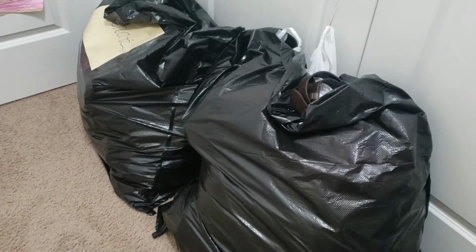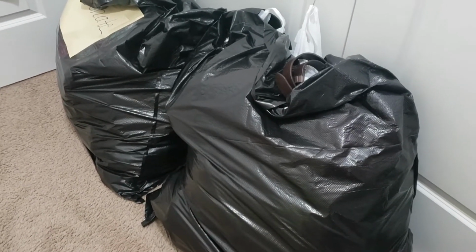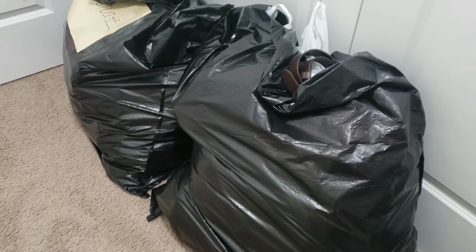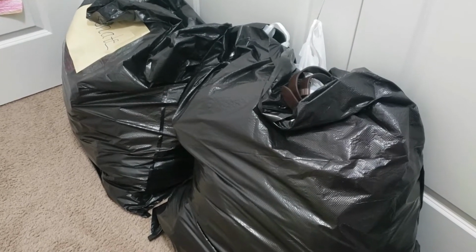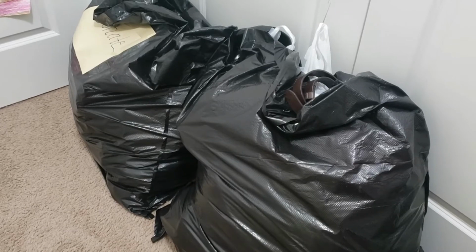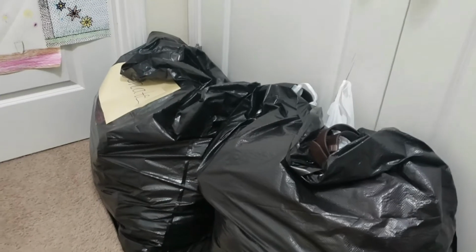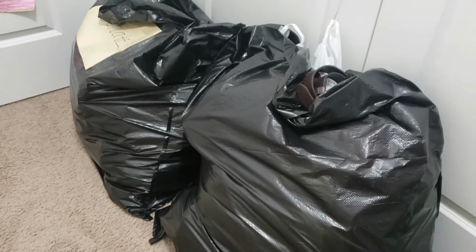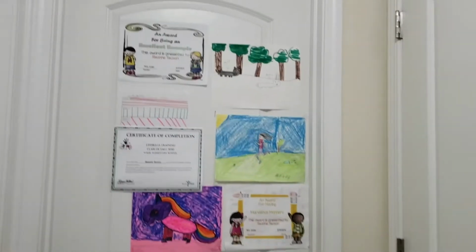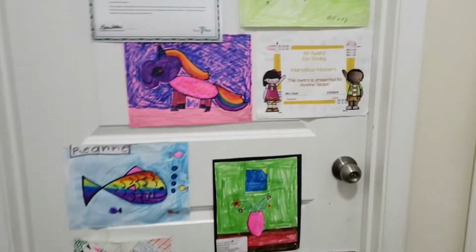Here are the two bags for donation. These are clothes that my daughter doesn't fit anymore, or that are too tight or not good anymore. So we got rid of two bags, and I'm getting ready to bring them to the donation center, or maybe family and friends would like some of these items because some of them are pretty good. But anyway, that's my daughter's bedroom. She's got her artwork hung up on the door. But here we go.